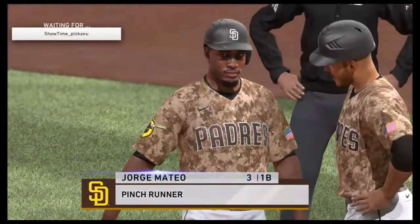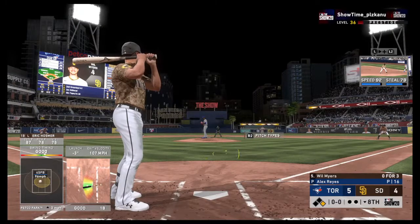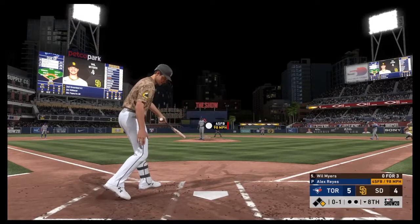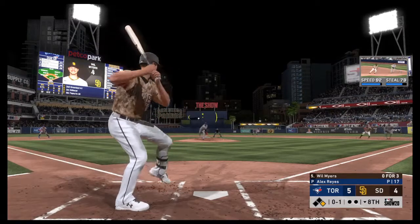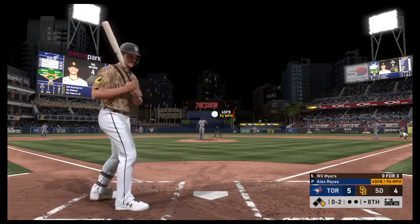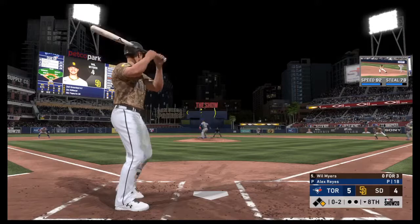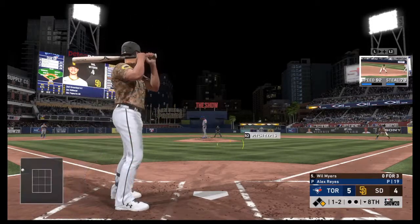Jorge Mateo will be summoned now to be the pinch runner, pinpointing at first for the Padres. At the plate, Will Myers, as he'll go after the first pitch to him and comes up empty. It's strike 1. He's hitless in 3 at-bats to this point. Strike 2. Surprised the pitcher would even go to the top of the zone looking for a double play in this situation. And there's a fastball well off the plate inside.